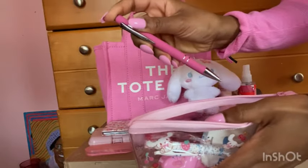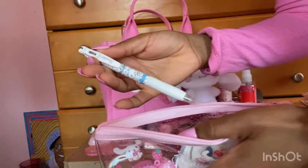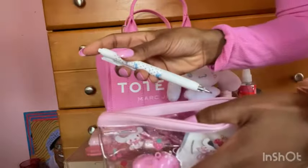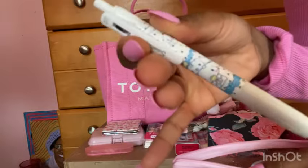This pen that I got from Shein. And this pen that I got from somebody on, was it Whatnot or Mercari? I don't remember. But yeah, it's cinema roll as well with milk on it as well, baby milk.